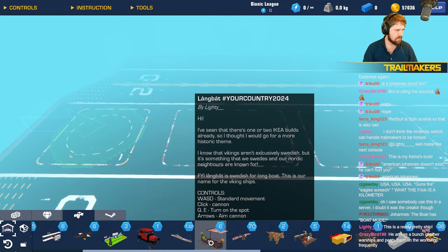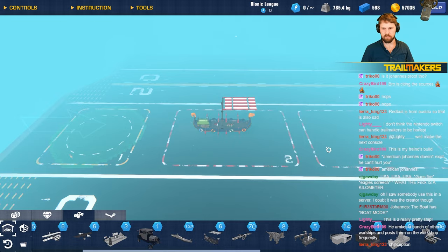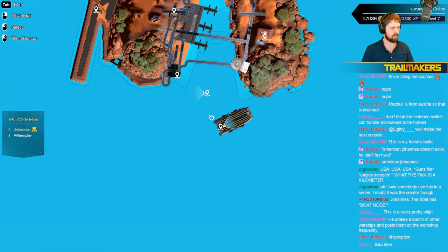Okay, what's up next? Oh, it's actually another boat. It's a Longboat by Lighty. Oh, a longboat. This is an IKEA build. I've seen that there are one or two IKEA builds already, so I thought I would go for a more historic theme. I know that Vikings aren't exclusively Swedish, but it's something that we Swedes and our Nordic neighbors are known for. FYI, longboat is Swedish for longboat. This is our name for the Viking ships. Okay, so you might be a bit biased here. No, I would never be. You're judging your fellow countrymen here.